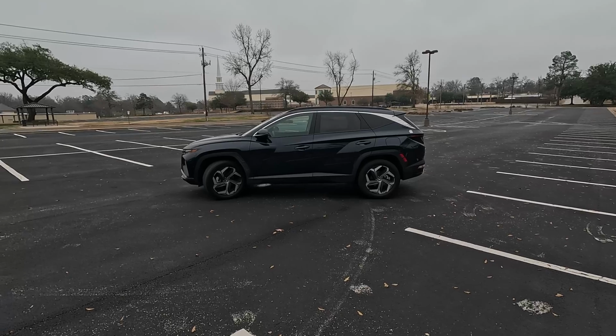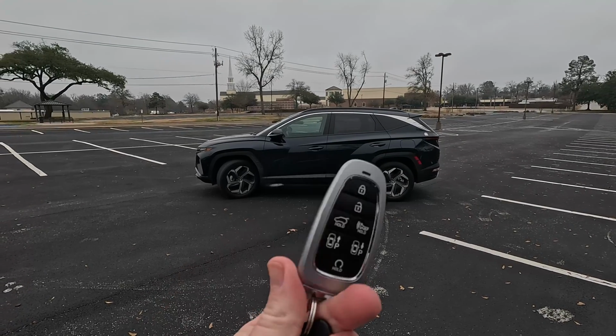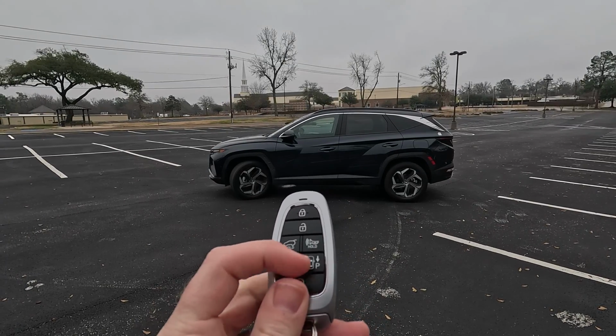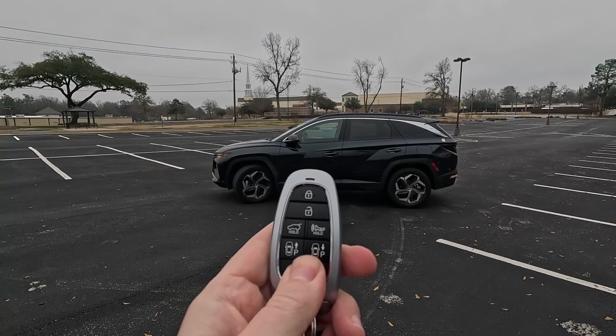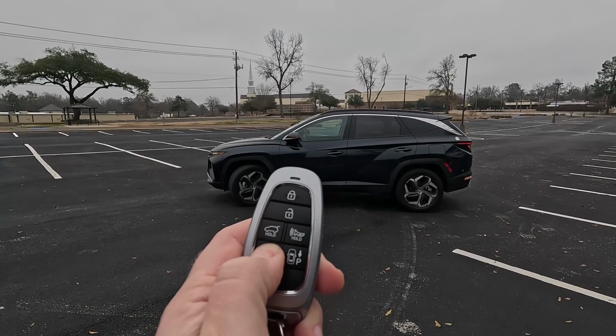Before we get in this one, I did want to show you the key. Typical Hyundai key. I like this smaller version a lot better versus what we saw in the recently updated Kona. It's got everything you want: lock, unlock, hatch button, panic button, and a smart park. So we'll go ahead, lock it, hold this button to start it up remotely. There it goes. And we'll do smart park. You just hold this forward button.